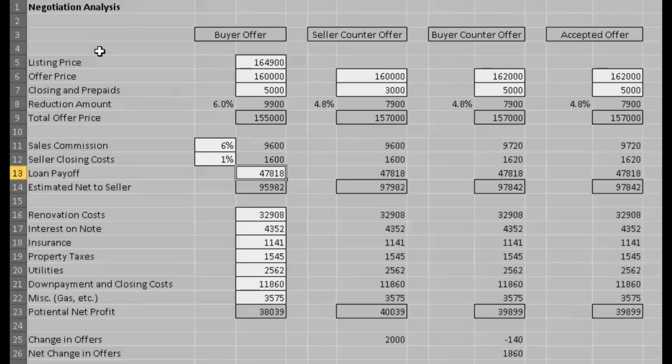And then, of course, we take into account our loan payoff. And here's our estimated net to seller, which was us, $95,982. Looks good, but now we have to do some more math. We need to take off our expenses. So this is the hardcore number of what it cost us to renovate the property. This was the interest paid on the note, the insurance we paid, the property taxes, the utilities. Our down payment and closing costs here are recouping our initial check that we had to take via cash to closing to purchase the property.